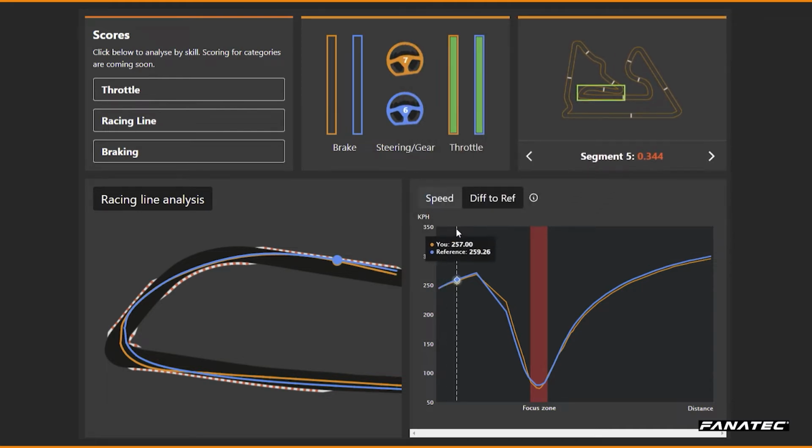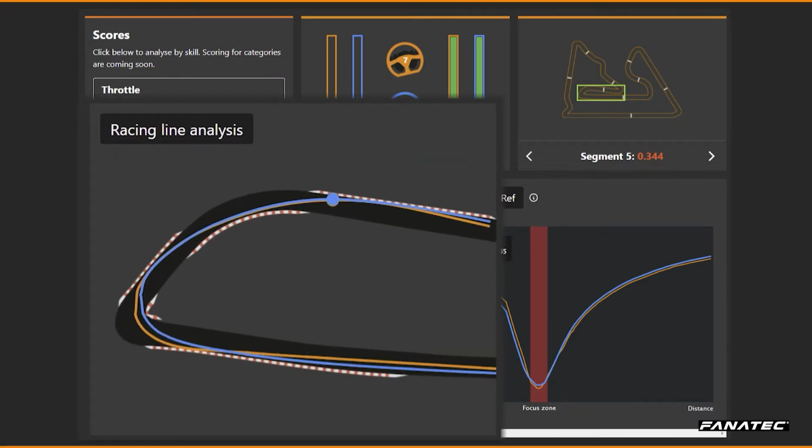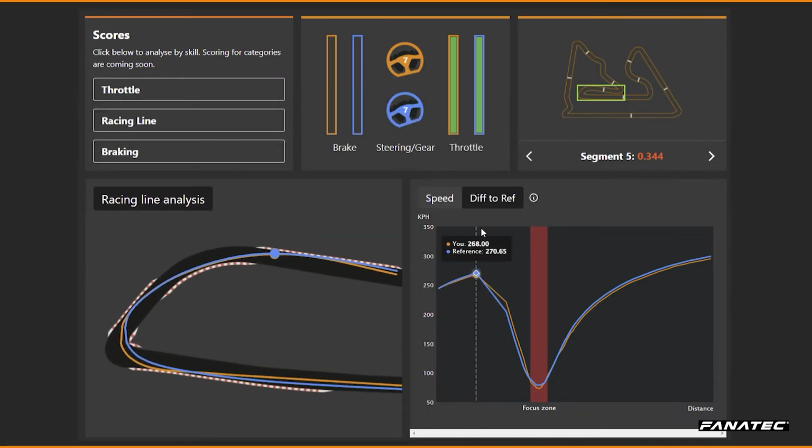Our driver does well to not get too close to the curb of turn 9, but still turns in too soon on the entry compared to our official reference lap, which makes the corner tighter and will hamper the stability of the car through the braking phase.